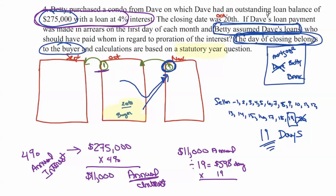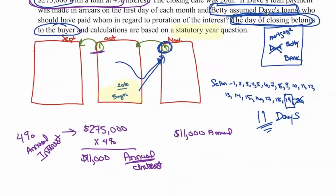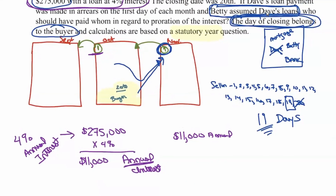No, no. I let you go through with it because you see how there's a problem there? Yeah, big time. So I'm gonna back up. It's $11,000 annually. How many days are in a year? 365, but we're gonna go ahead and use 360. So if it's annually $11,000 a year, and we need daily, we're going to take that $11,000 and divide it by 360.